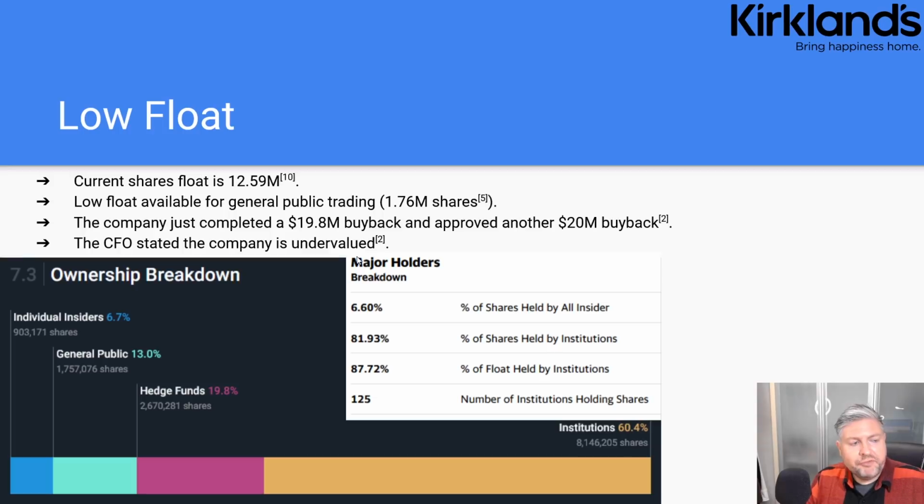The squeeze. The float is very low. The current shares float is just 12.59 million, but this gets even lower. The float available for general public trading, plebs like us, is 1.76 million shares. The company just completed the $19.8 million buyback and approved another 20, so this is going down. And the CFO herself in the last ER said the company feels that it is undervalued.